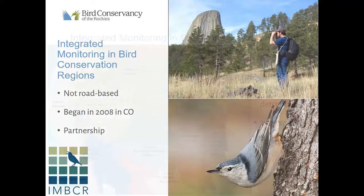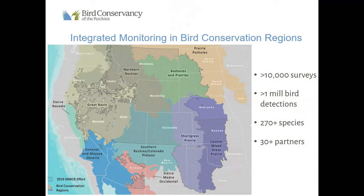So today, IMBCR is the second largest breeding bird monitoring program in the country. As of 2020, the extent for IMBCR spans 16 states, from the Great Plains to the Great Basin. This effort includes over 10,000 surveys, over 1 million bird detections, and we can provide population estimates for more than 270 different bird species. We accomplish this all through the partnership that Bird Conservancy leads with more than 30 state and federal agencies and other nonprofits. Okay, one more pop quiz. What do you guys think is the most commonly detected bird across the IMBCR program spanning these 16 states?